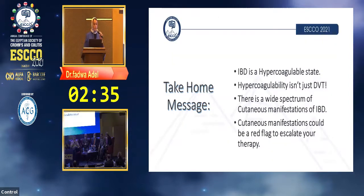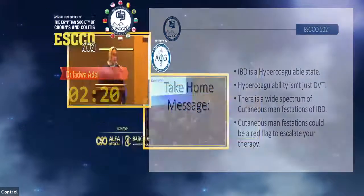Our take-home message is IBD is a hypercoagulable state. Hypercoagulability isn't just DVT. We have to keep an open mind because there is a wide spectrum of cutaneous manifestations of IBD. Cutaneous manifestations could be a red flag to escalate your therapy. Thank you.